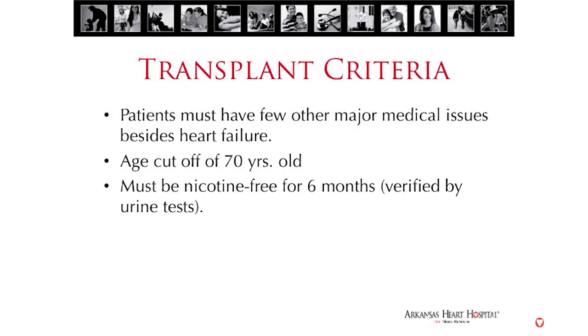After age 70, you're probably not going to get a heart anyway. And you must be nicotine free for 6 months. That is verified by urine tests. And like I said, you must have few other major medical issues. And then all my patients that are over 70 are like, well, that's not fair. So let me tell you about the next thing we have.